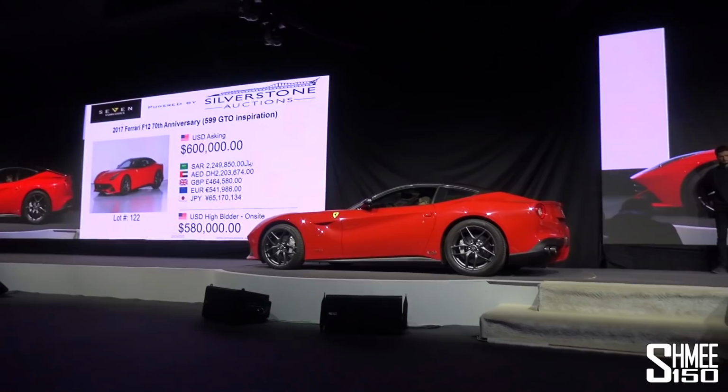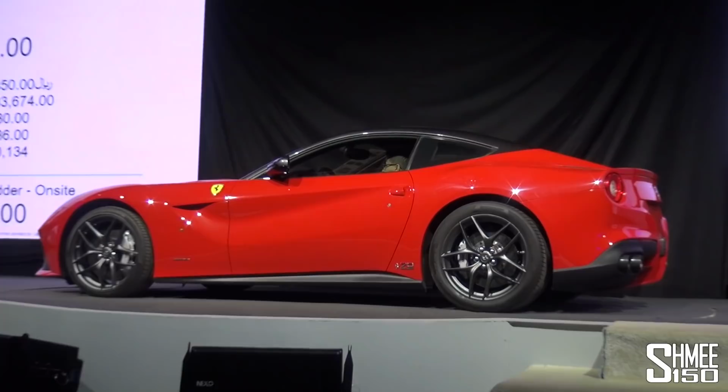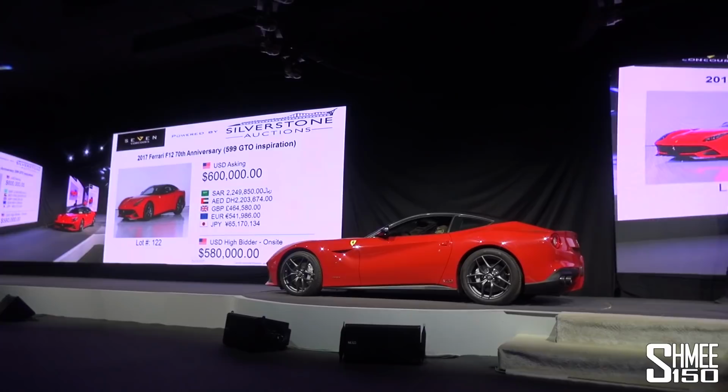Wow. This is an interesting one for me. This is the F12 Berlinetta 70th anniversary, 509 GTO inspiration. At 580, 600,000 now. On a 580, waiting for 600. That's an F12 70th anniversary. At that price, it's huge, huge, huge.